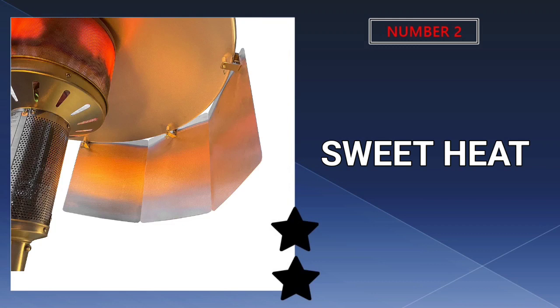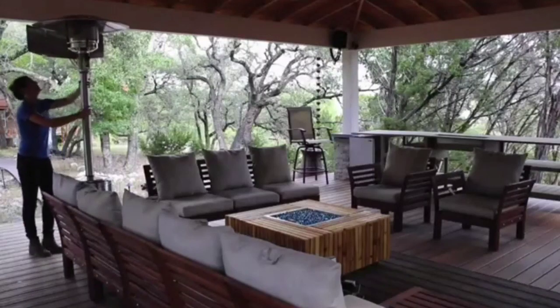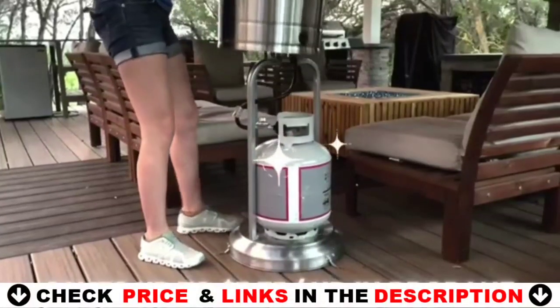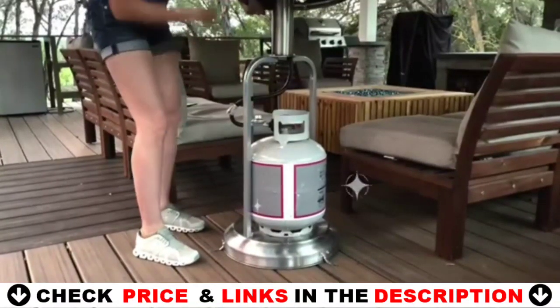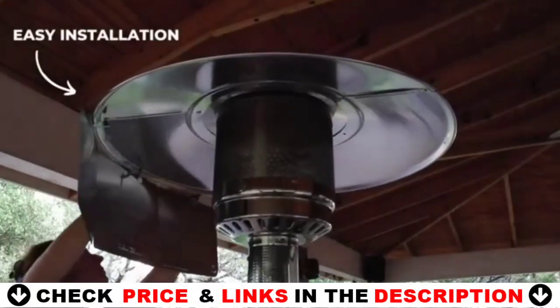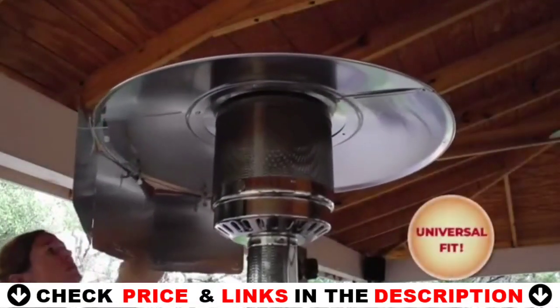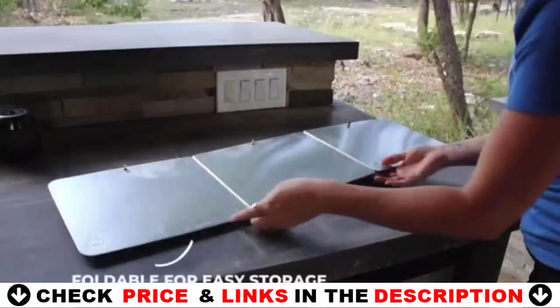Our second best tabletop patio heater is Sweet Heat Trifold Patio Heaters. This heat focusing reflector redirects heat where you want it, protects trees and walls from unwanted exposure, and saves on propane. Enjoy the perfect amount of warmth, while using the minimum amount of energy. Independent, third-party studies show that Sweet Heat can redirect heat and increase the heat range of your patio heater by up to 70% toward your desired direction.